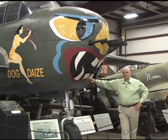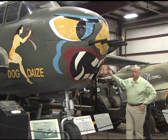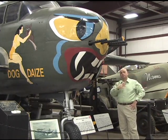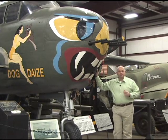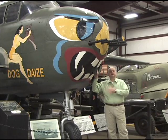There are pictures of Mitchells with machine guns in the nose and dual pairs of machine guns on the fuselage, everything pointing forward. So you have over a dozen .50 caliber machine guns backed up by a 75 millimeter cannon. Whatever this thing was pointed at got shredded.